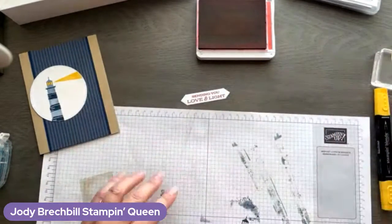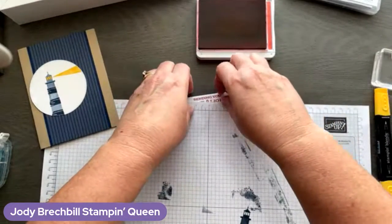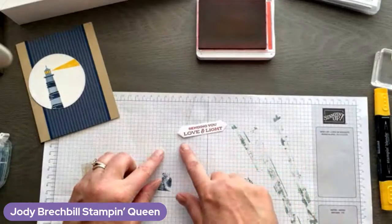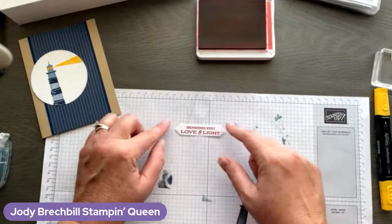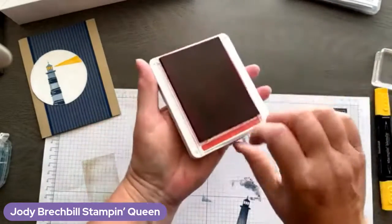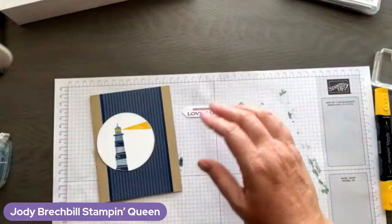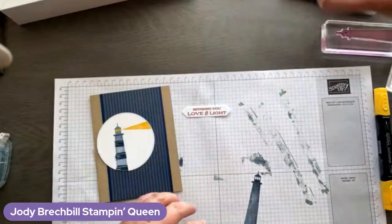If you guys are bifocal babes, you might know what I'm talking about. Because if I have this, which I can't even pick it up. If I have that laying there, like I lose it. I can't see, like the white background blends into that. So I have trouble seeing. So I always put it on a dark surface.